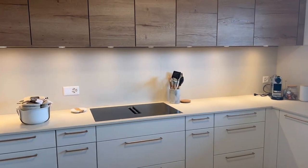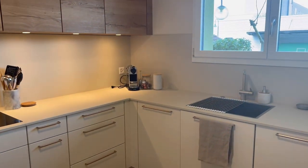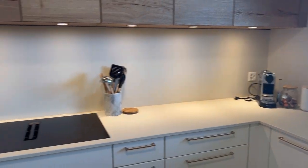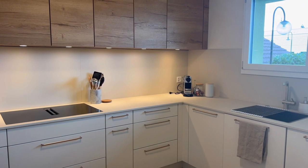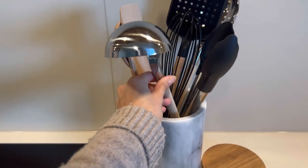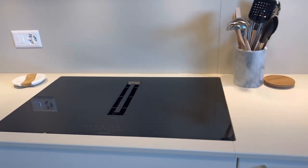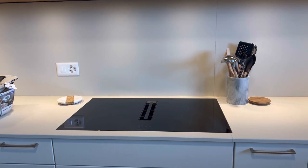So you guys, this is the final finished product of the kitchen so far. Other than the coffee machine, there's probably not going to be any major updates anymore in here. I feel like I've gotten everything that I really needed. I got my spatula holder. This was the closest marble container that I could find to the Crate and Barrel spatula stand, but I like it.